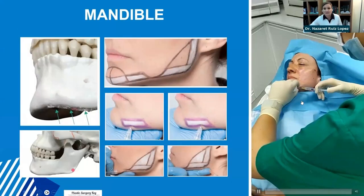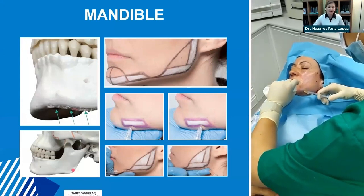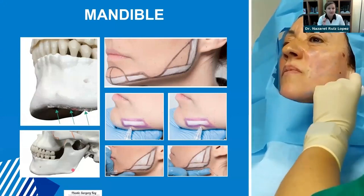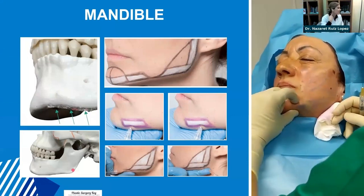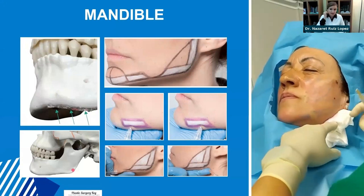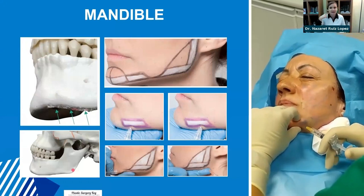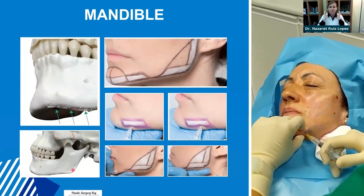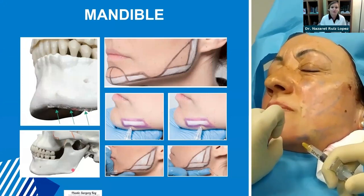If I inject the mandible, I inject different parts of the zone. I inject the angle always supraperiosteal. And I can do it in two places. I can do it in the posterior part. I do it in women because it's going to redrape the skin. But if I want a masculinization, I'm going to put it in the lateral part of the angle. That's because we want to project the mandible laterally. But I never do this in women.